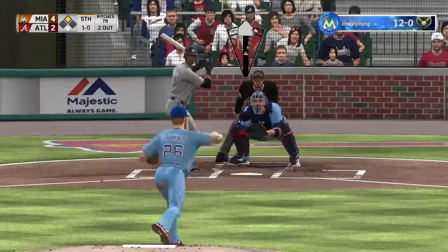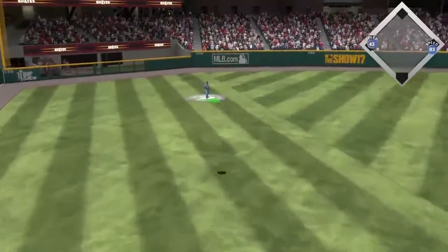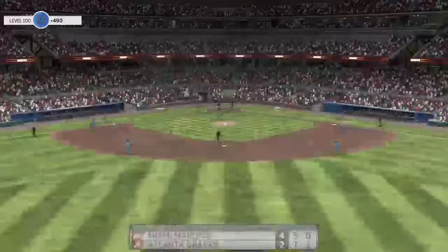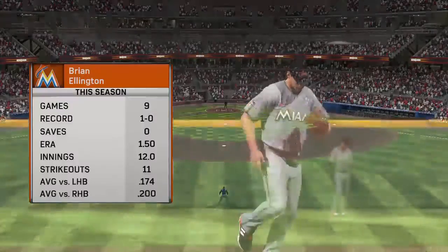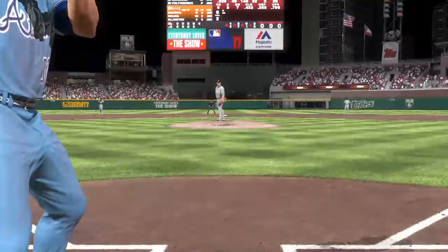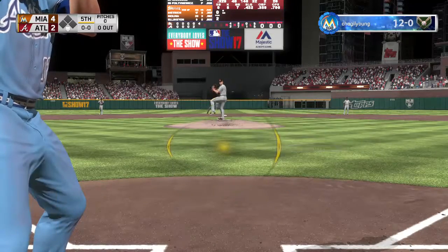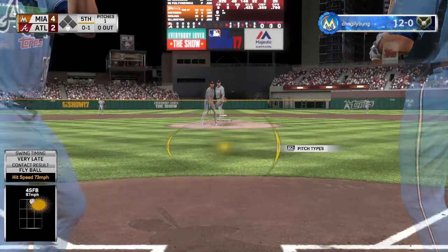The 1-0 delivery. In the air out to straightaway left. Markakis has a read on it. And the inning is over. Brian Ellington will come on in now pitching for Miami. Ready once again. Marlins have some action in the bullpen now as a right-hander is up and throwing. Sends that one out of play for strike 1.